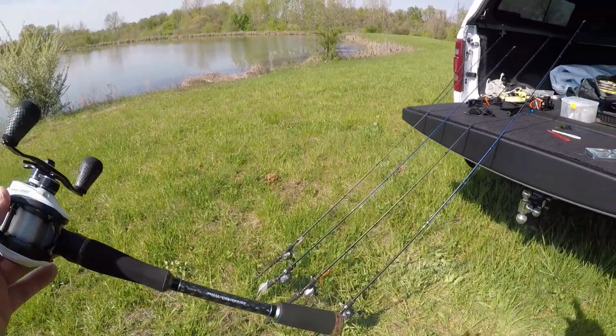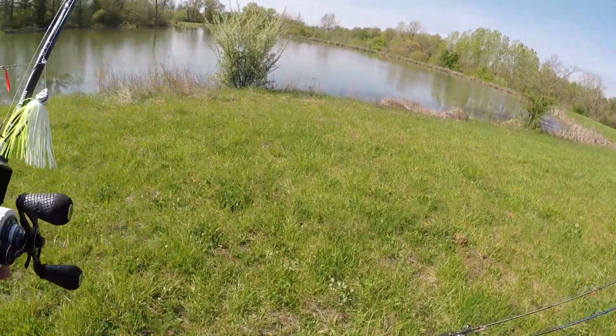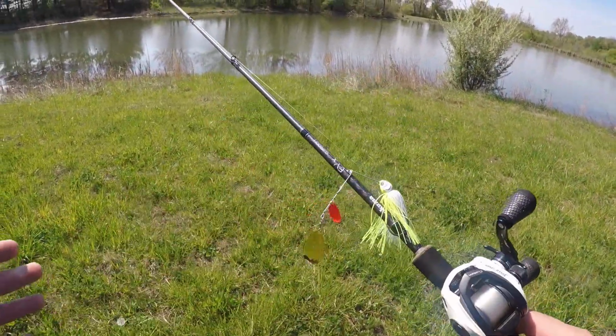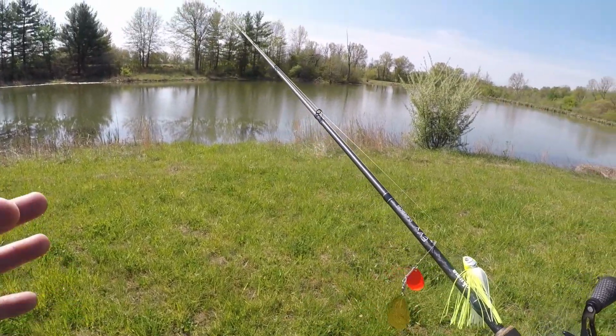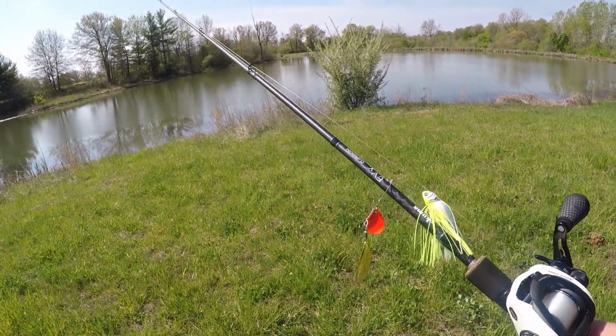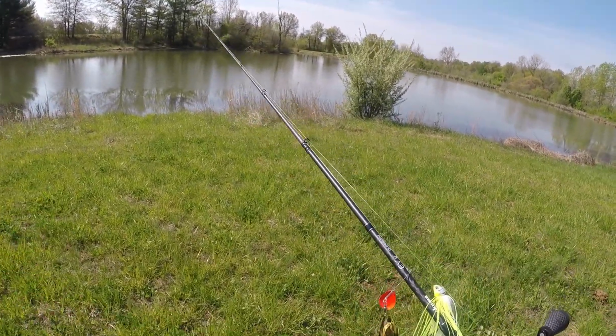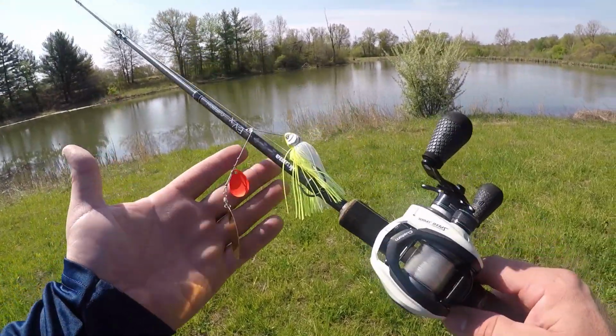All right, fellas, we're gonna go over what I have rigged up real fast, and then we'll get to fishing. All right, first up, spinnerbait. Now, I'm gonna say it's not really ideal conditions right now for a spinnerbait. Typically, I like low light conditions, overcast, cloudy, a little bit of wind. It really helps camo the bait.